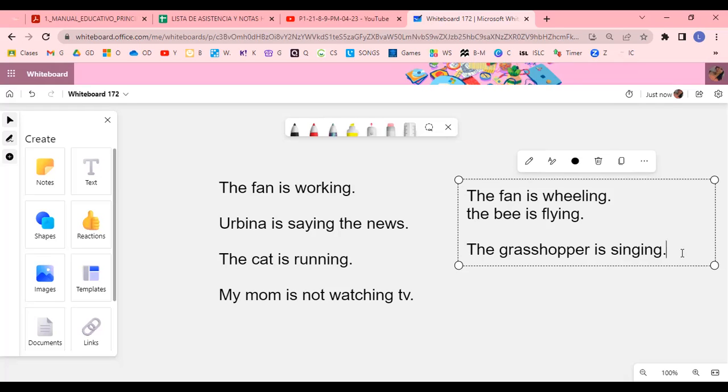My wife is what, Mr. Dennis? My wife is embroidering. ¿Qué es eso? Bordar. Knitting. Okay. Esto es knitting, se dice bordar.